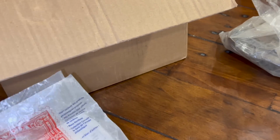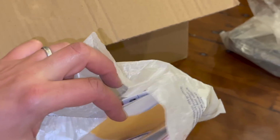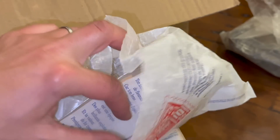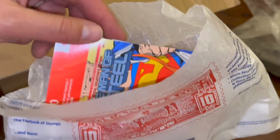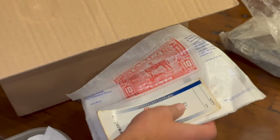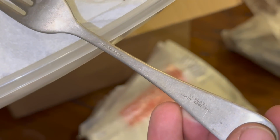So while Melissa's looking through the forks and knives, how did you read that? I have good eyes. I do not. I'm getting a loop. You're gonna get a loop. These appear to all be stamps, loose stamps and stamp sets, Superman stamps. So those are stamps. We've got some more forks and knives here.